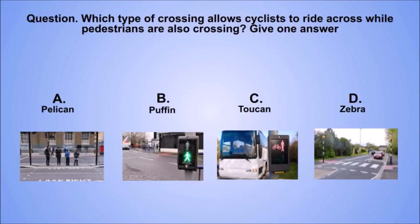Question. Which type of crossing allows cyclists to ride across, while pedestrians are also crossing? Give one answer. A. Pelican. B. Puffin. C. Toucan. D. Zebra. The correct answer is C.